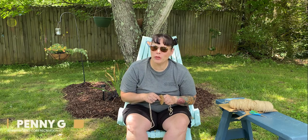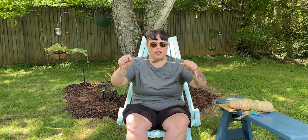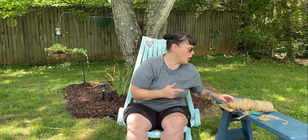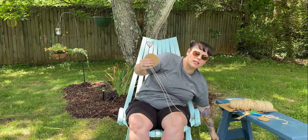Hi, today on the Craft Corner with Parks and Rec, we are going to make a whirligig, which is a colonial children's toy. For this fun little toy, you are going to need cardboard, scissors to cut the cardboard, piece of yarn, and something to poke the holes. I'm using a circular pick.